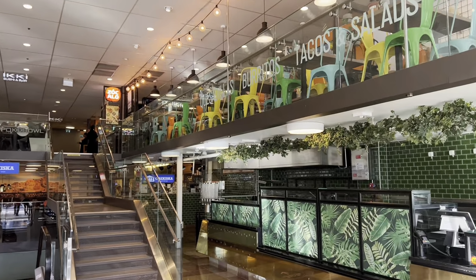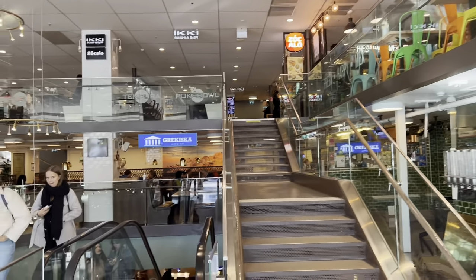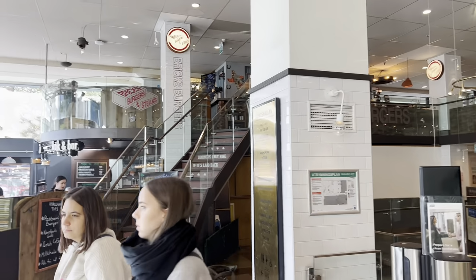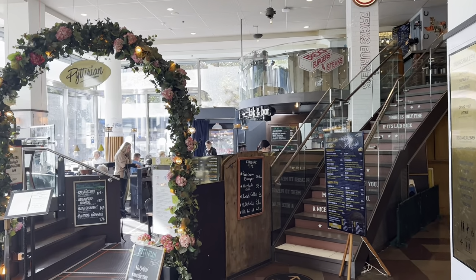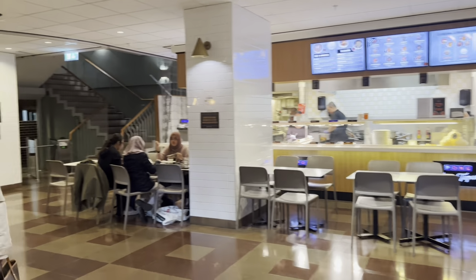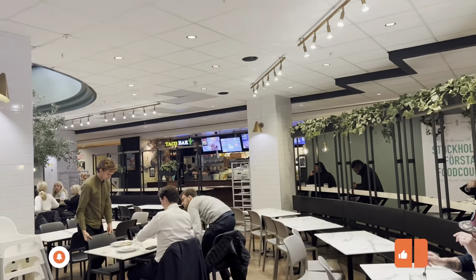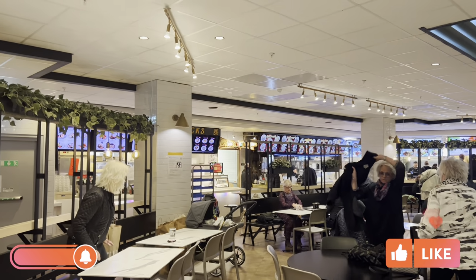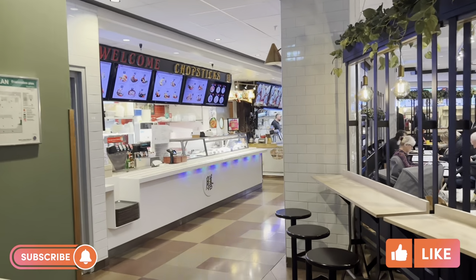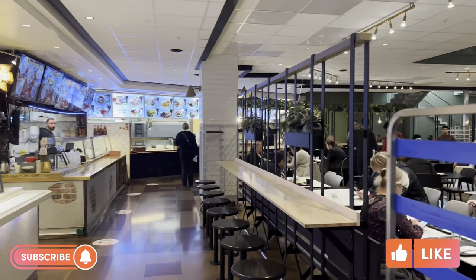On the first floor you can see tacos, a Greek restaurant, and one Swedish restaurant where you can find Swedish foods and dishes as well. As you go downstairs to the basement, you can see many kinds of restaurants like Thai, Chinese, Lebanese, and Italian, and kebabs, all kinds of food you can find here.